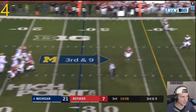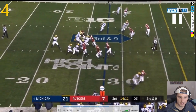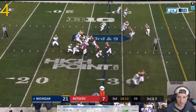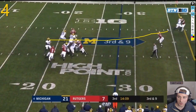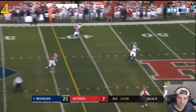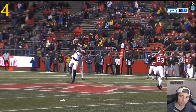So as far as eyes go for Patterson here, he's looking at this deep safety, number 23, across the center of the field. He's going to see how he reacts to Perry coming across the center of the field. If he takes Perry, then that'll open up Gentry. As you can see now, he's probably seen that safety did take Perry on his route. Now he's looking at Gentry, who's making his inside cut here, and delivers a nice high ball only where Gentry can get it. That is perfect ball placement.